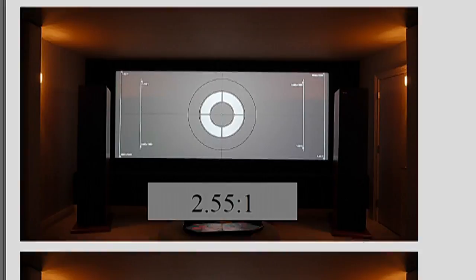So is that a curved screen? No, it's a flat Vistascope screen. So how can you get cross reflectance then? Off the side of a gigantic loudspeaker sitting right there.